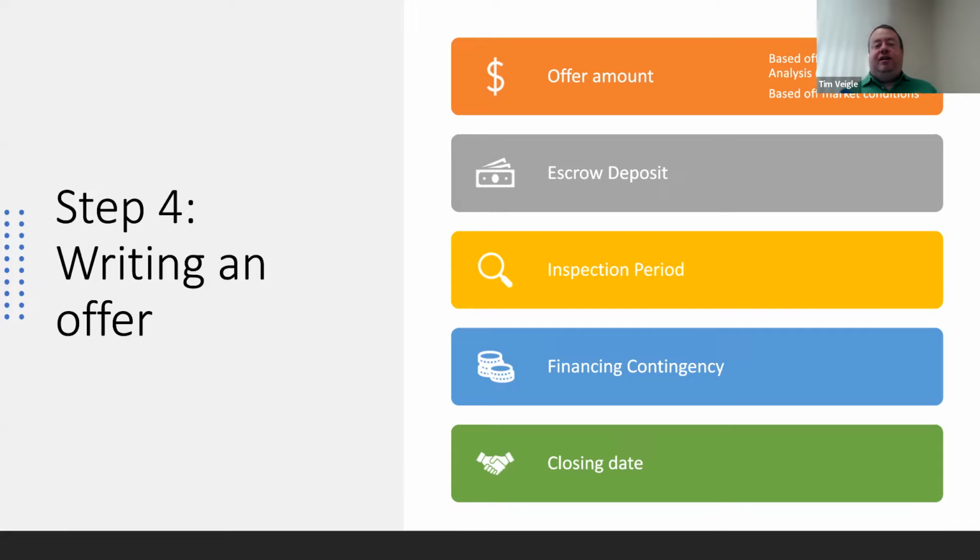The first contingency is your inspection period. The contract defaults to a 15-day inspection period, but for you to be competitive, seller side has been seen usually 7 to 10. Never had a problem getting an inspector in there within 7 to 10 days. So don't stress out about shortening that period. So we want to keep that inspection period. And in that inspection period, anything that you want to check out that's important to you, do it.